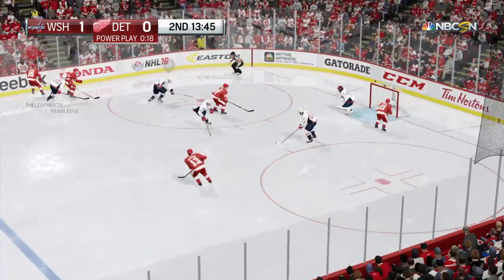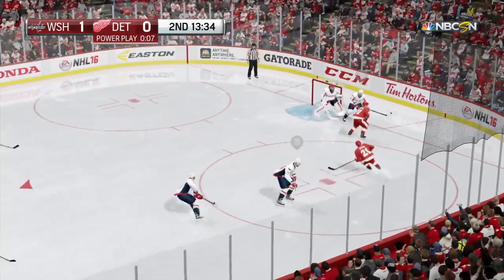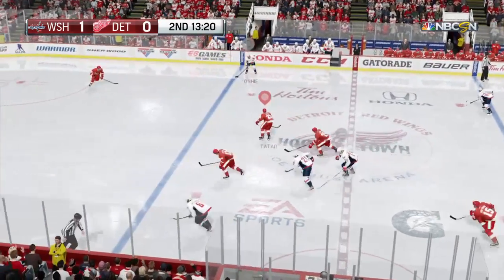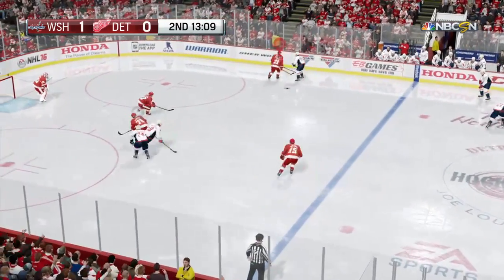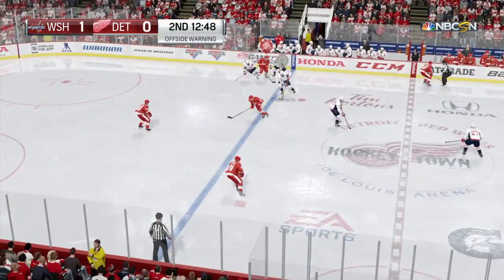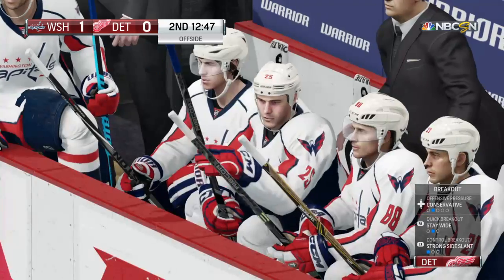Back near the blue line to Kronwall. And a good job in the goal crease. Must get it out. Washington's done a wonderful job of penalty killing, and so we're back even. Possession taken up by Nicholas Kronwall. The Capitals have it in center ice. And play stopped because of an offside.